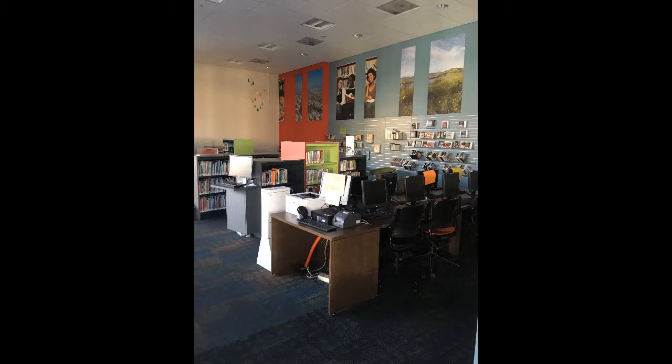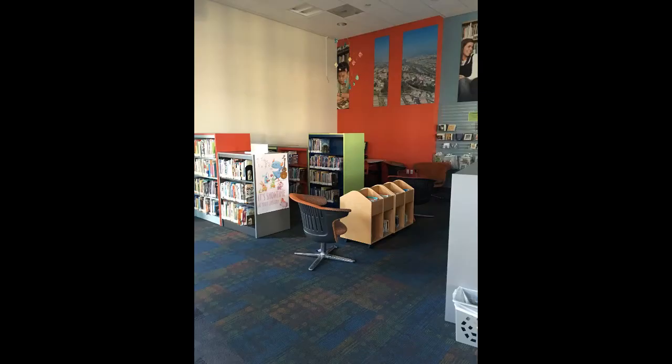The children's area sprawls all the way back, and the back area, which is what we're looking at, is actually where there's a computer desk, which has two non-working computers, and then the rest of the children's area, which also has a good space for the children to have.